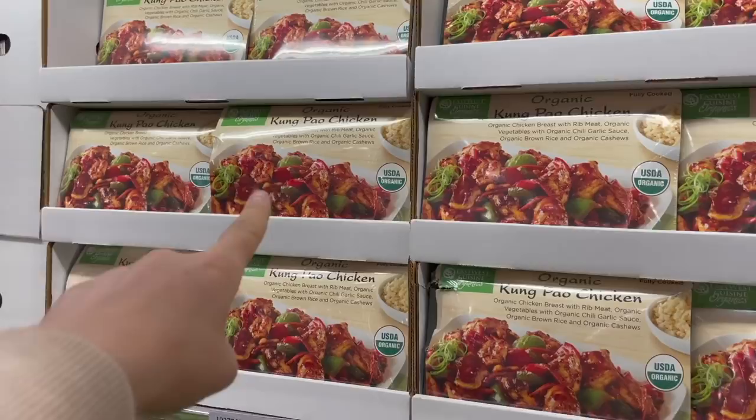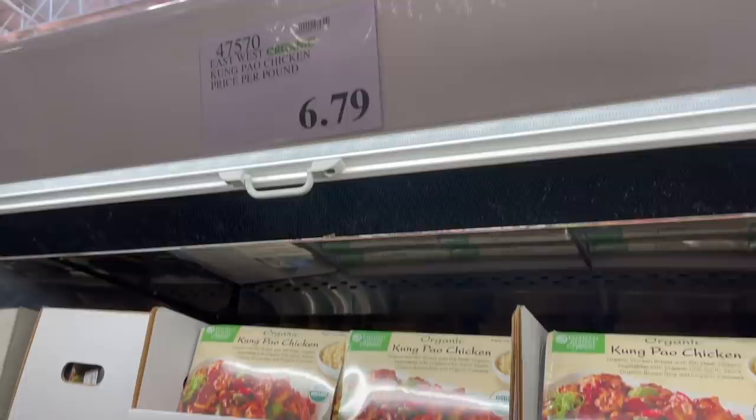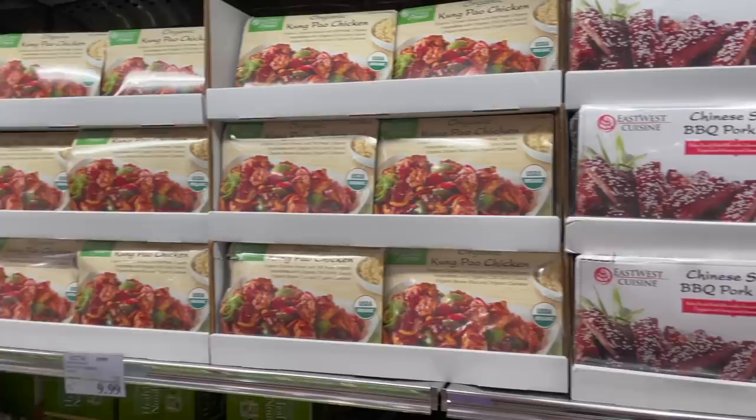Up here, they've got some organic Kung Pao chicken. That looks so good to me. $6.79 for that guy, but you're paying per pound. So it's $6.79 per pound. And then right here, we have some Chinese style barbecue pork ribs, $8.89 per pound.